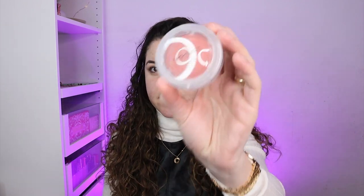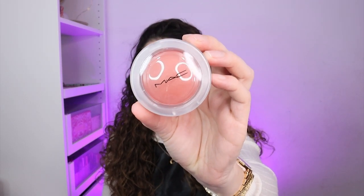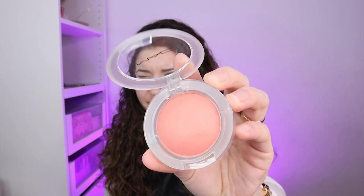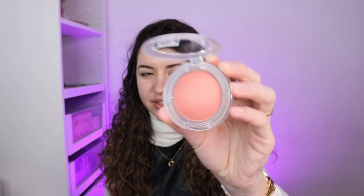Okay, and I bought this blush here from MAC. This is the shade Grand again. It's a very beautiful blush. I never used it. You see, it's very beautiful. It's a soft pink. It's a cream blush. I'm so excited.